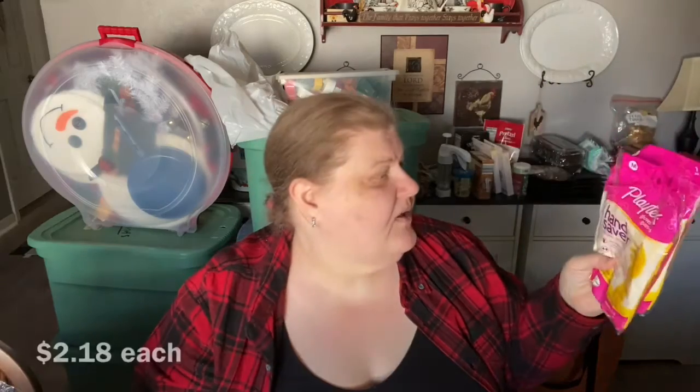Let me just double check. Anyway, Mom picked up 2 packets of her gloves. These are Playtex Hand Saver in medium. This is her favorite brand. She's tried the ones from Dollar Tree. Sometimes Dollar Tree carries these and I'll pick them up. But she needs medium because her hands are so petite. She doesn't get good scrubbing if she doesn't.